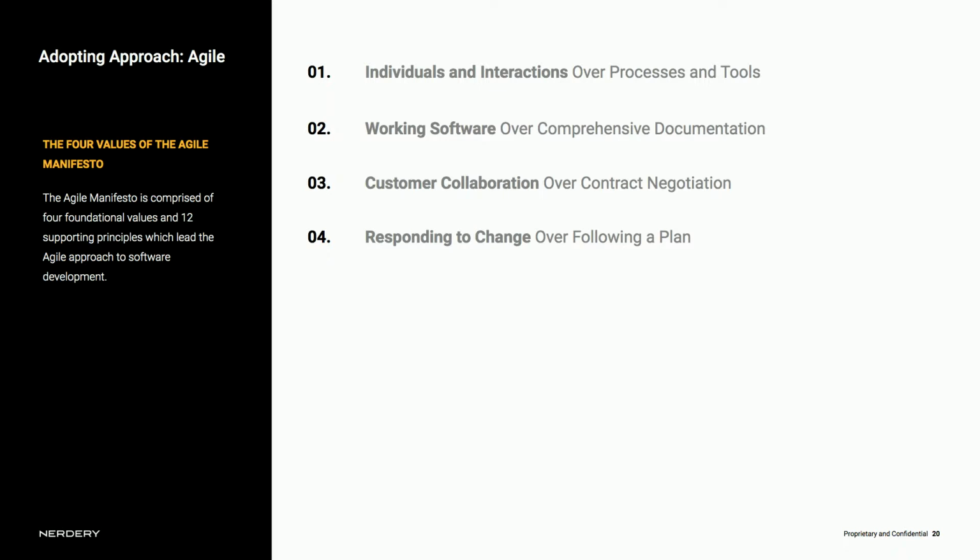Some things that have come to mind for me is that, in Agile, you're favoring individuals and interactions over process and tools. And for me, that relates to treating others with dignity and respect. The value is you're valuing people over other things. And so based on that, you're valuing collaboration, communication, all that stems from there.